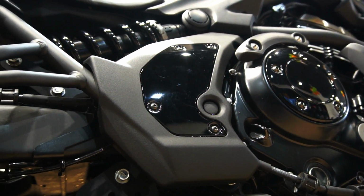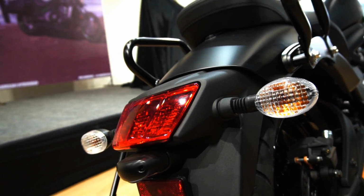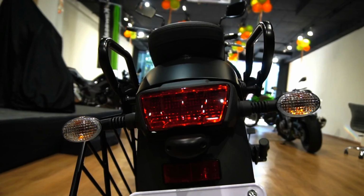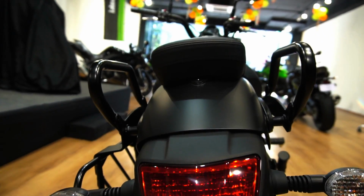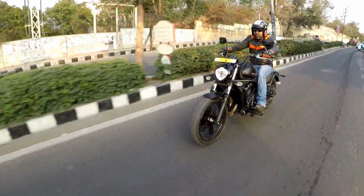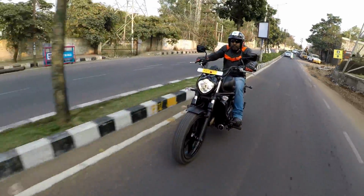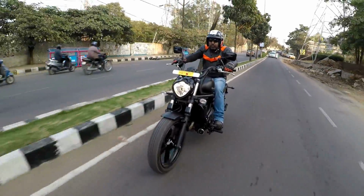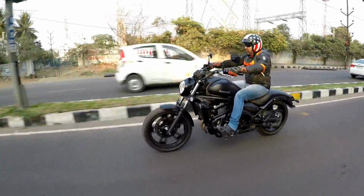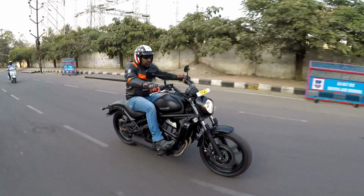Now, this is the reason why the Vulcan S is of paramount importance and relevance to Kawasaki. This is their first cruiser motorcycle to be introduced here in India since they decided to go solo, because the Kawasaki Eliminator 175 was actually introduced in collaboration with Bajaj. Once I saw the official pics of the Vulcan S online, I myself was quite excited to witness the Vulcan S in flesh. More than that, I was really looking forward to swinging my leg over it and seeing what kind of a riding experience it has on offer.